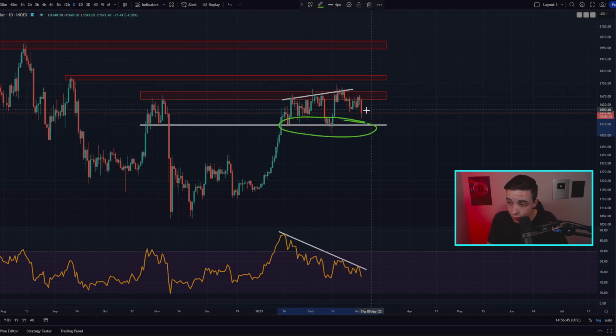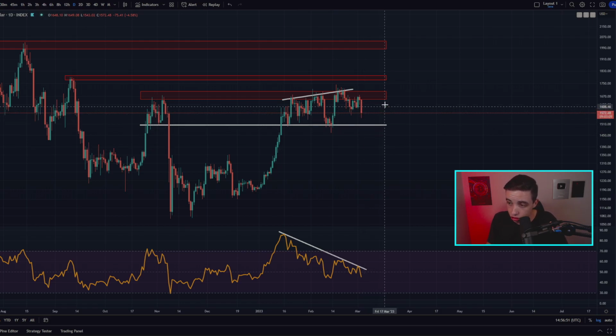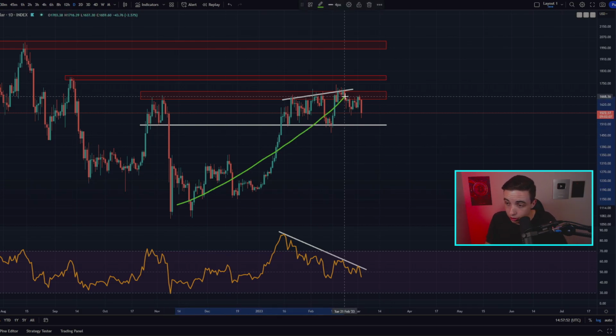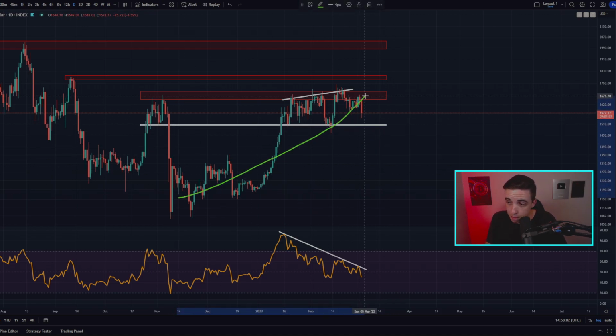If we see a confirmed break below 1.5k, then that would basically begin to form more bearish price structure on the daily time frame and essentially act as a signal telling us that we are reversing out of this bullish trend and potentially forming a new bearish trend on the daily time frame. But as of right now, that has not yet happened. So technically, we are still within a bullish trend on the daily time frame for now.